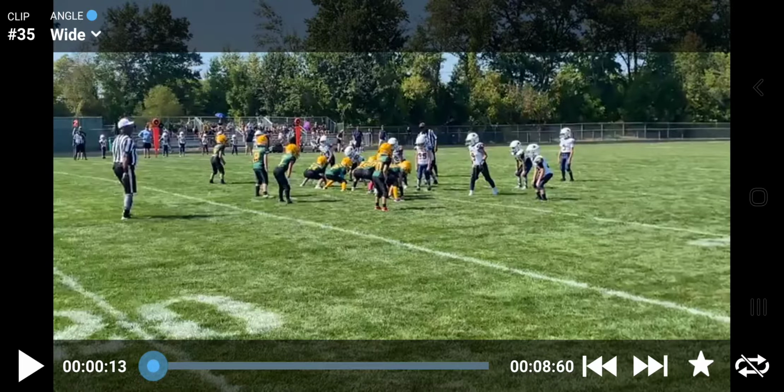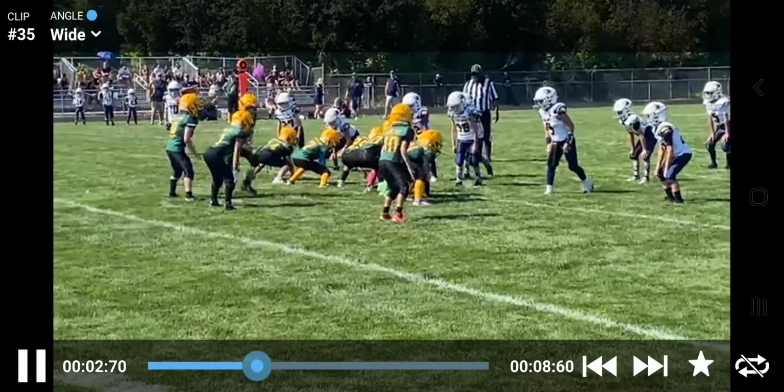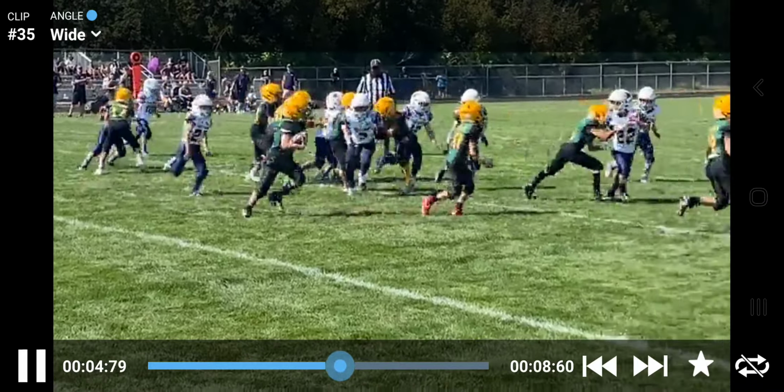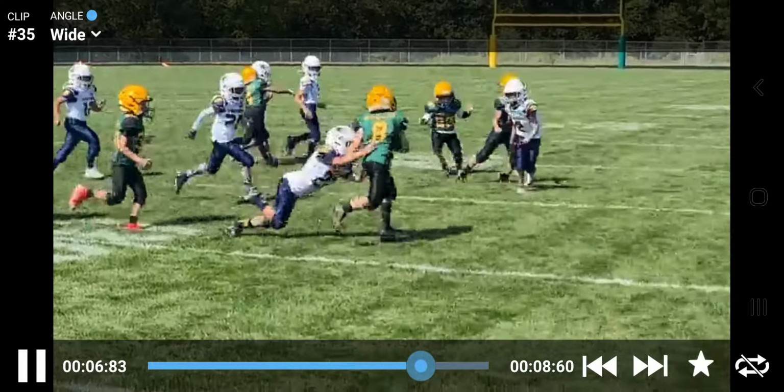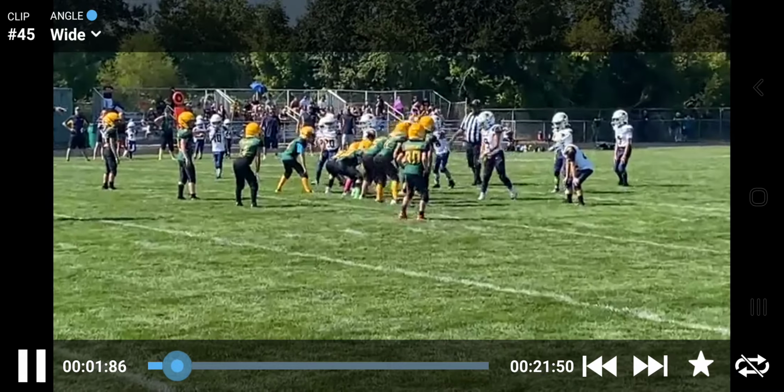Now this is another version of that play where they'll run in motion, and the quarterback will keep it. They'll fake a handoff to that motion guy, and the quarterback hangs onto it. Then just follows all of his blockers. So if you guys see that motion, go out and do your shifts. Now here's the last look at that play.